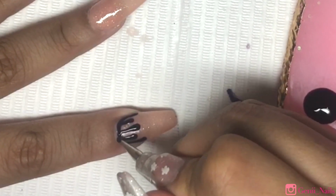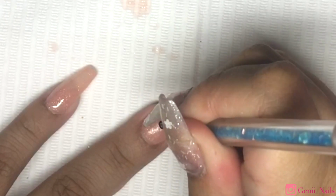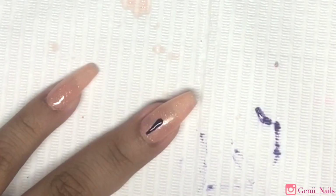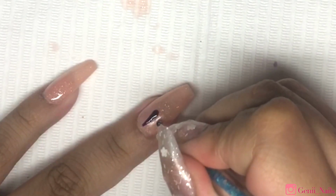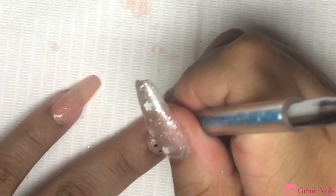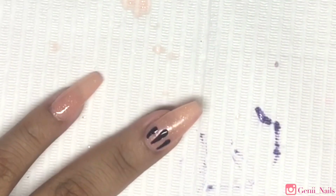And by the way, I remember somebody asking me to give them an update on the Betsy solid pudding gels, and they honestly hold up beautifully. I had no issue with the purple one that I was wearing or the lilac color, and honestly, if it wasn't because I removed that color to create this video, it would still be on. There was no chipping, no nothing.